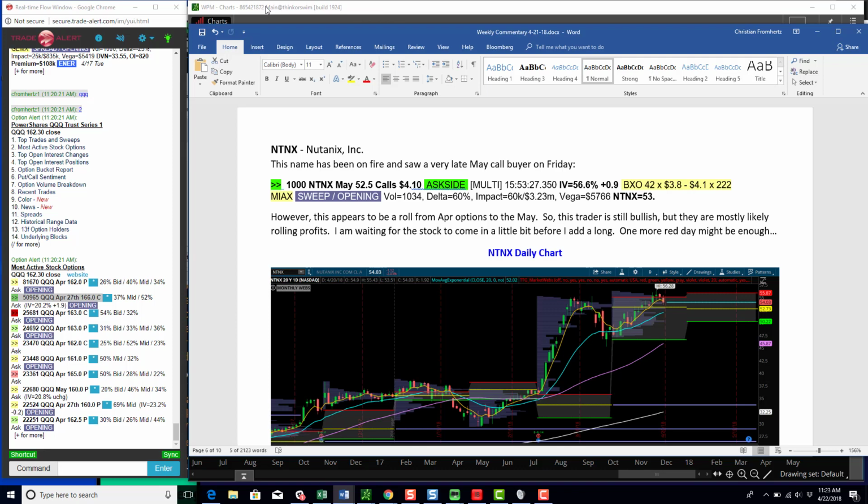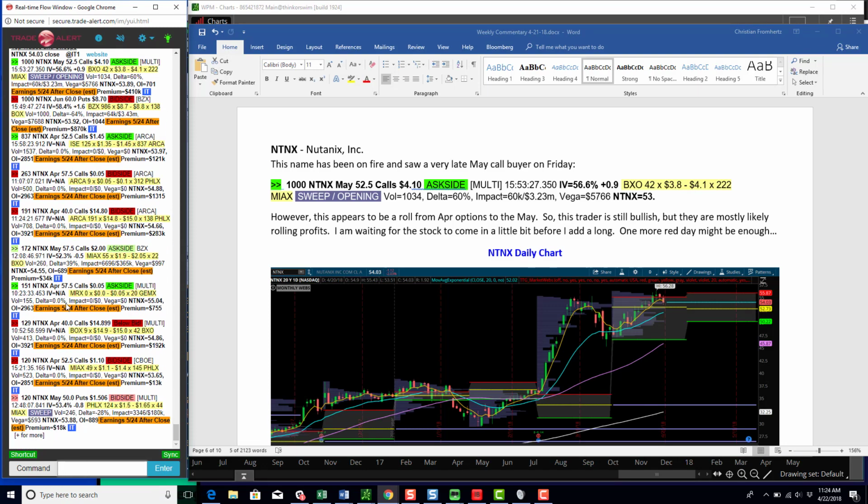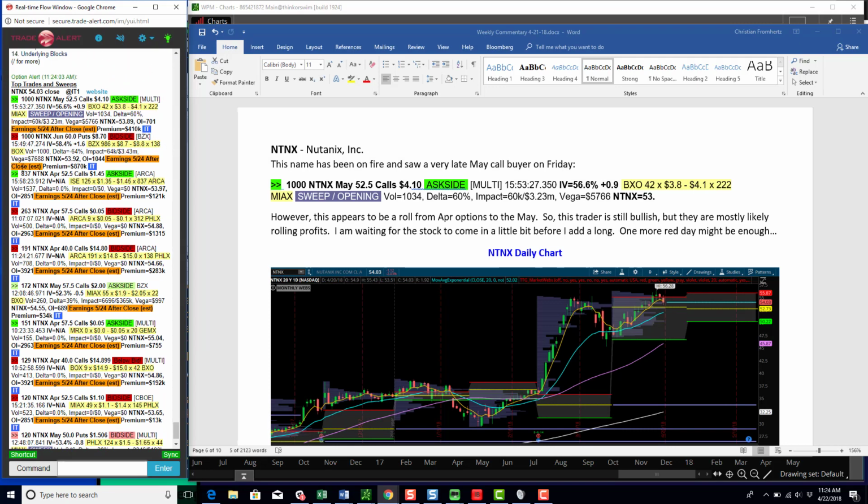This name saw some call buying late on Friday, but I think it was mostly a roll from April. And you can kind of see how this trade went up. But this is a name that's now seen call buying a couple different times. So they are still keeping a trade on. You could see this one up right before the bell.